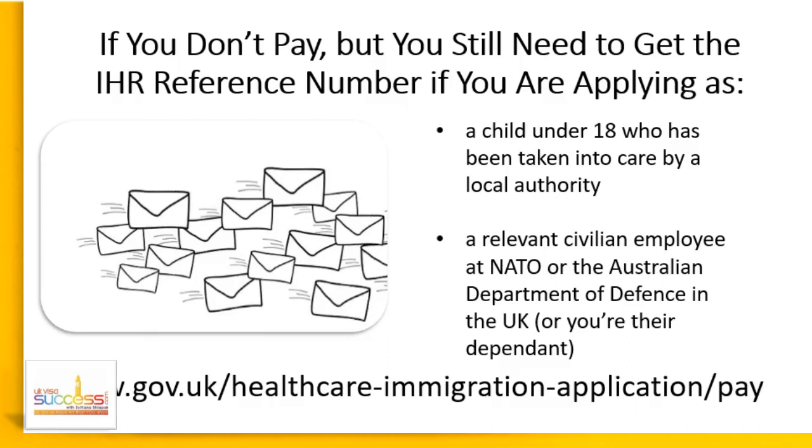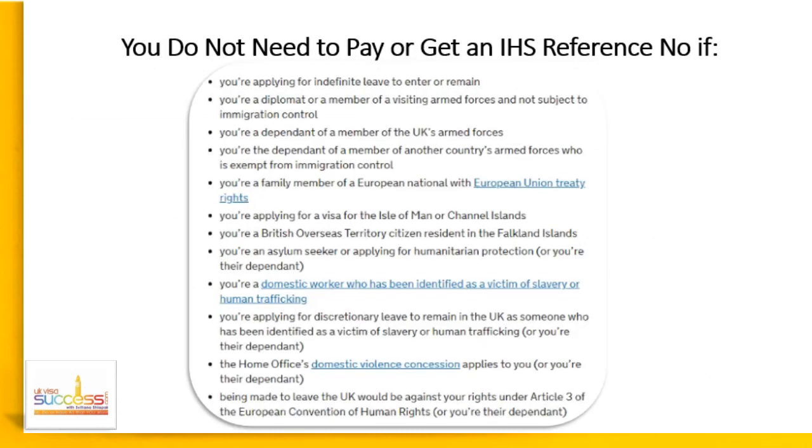You don't need to get a reference number and you don't need to pay a fee if you're applying for indefinite leave to remain in the UK, or if you're applying as a diplomat or a member of a visiting armed forces and you're not subject to immigration control, or if you're applying as a dependent of a member in the UK's armed forces, or if you are the dependent of a member of another country's armed forces who is exempt from immigration control, or if you're applying as a family member of a European national with European Union treaty rights. Well, this one is likely to change very soon with Brexit, probably in March 2019.